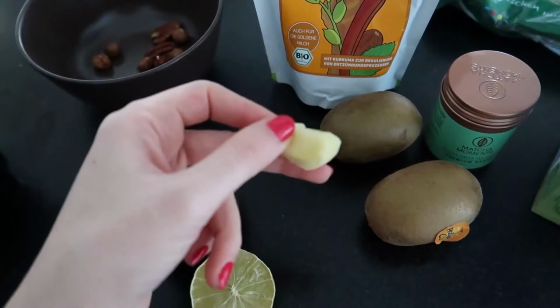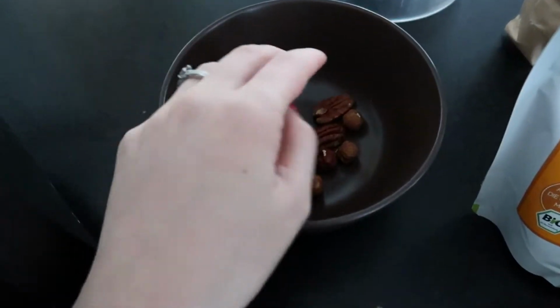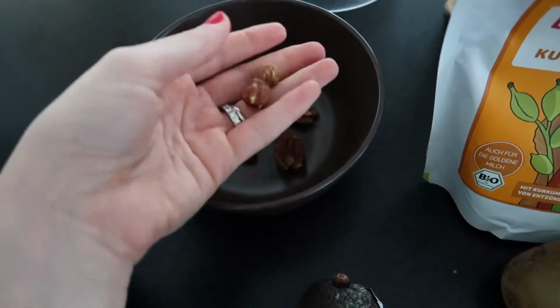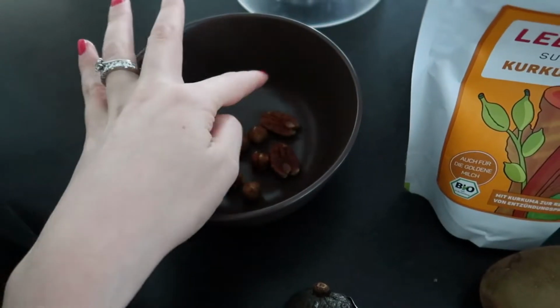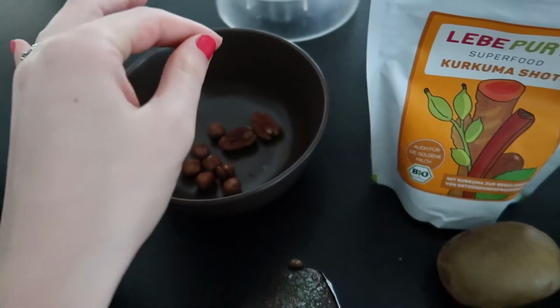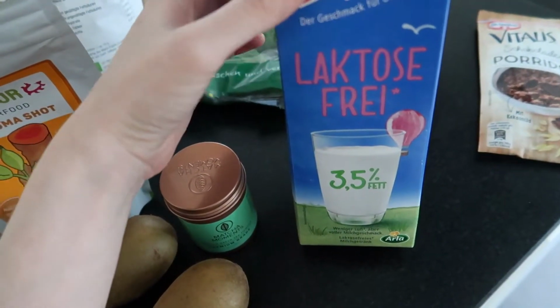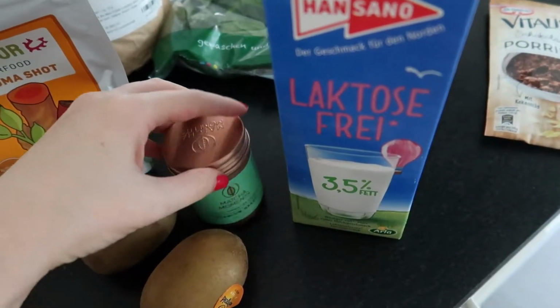I have a little ginger and just a few nuts. I obviously have a lot more nuts than this, but I did not want the taste of nut to overpower it, so a few hazelnuts and like 2 pecan nuts. One cup or half a cup of milk. I'm gonna just see how much I will need.